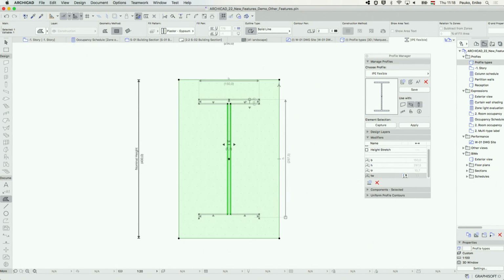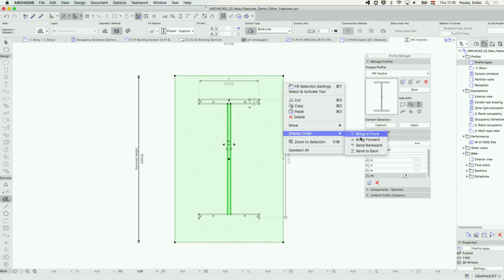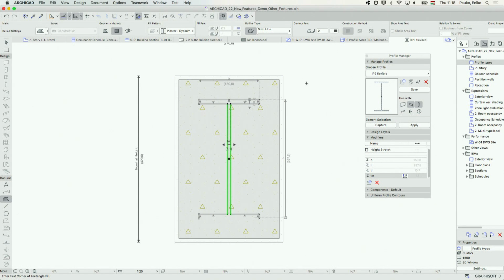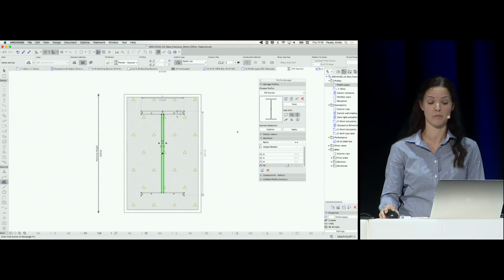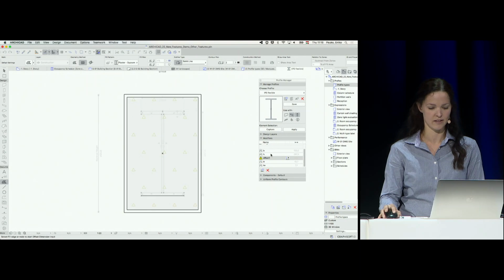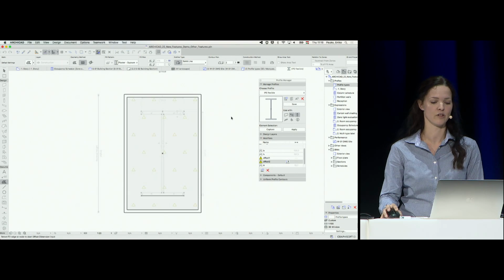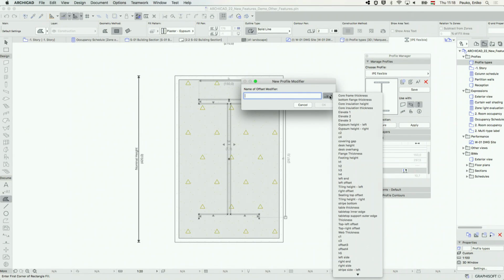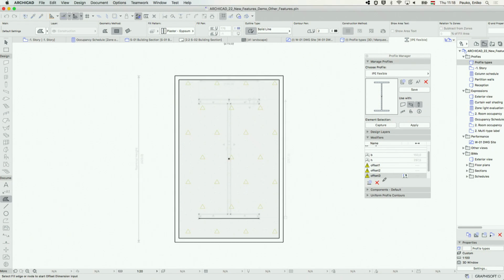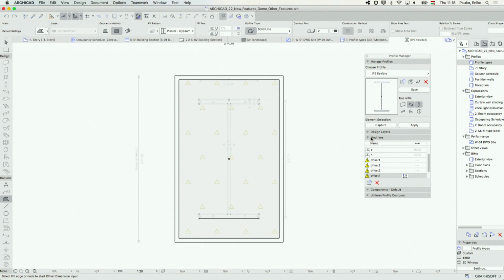You may think that this process is a little bit time-consuming or maybe boring, but trust me, if we compare this speed and productivity with the case when you have to define all these separate profile definitions one by one, this is a lot faster. So again, let's return to this list and add additional profile modifiers. For the sake of this example, I'm going to handle the concrete and the plaster edges together, but we would also be able to create separate dedicated modifiers for each edge if we want to.